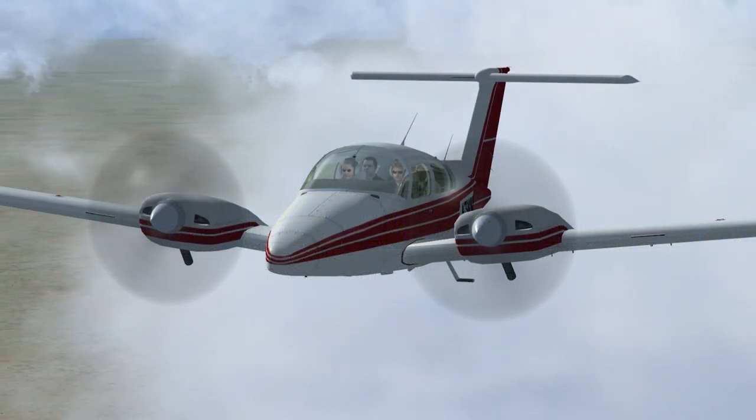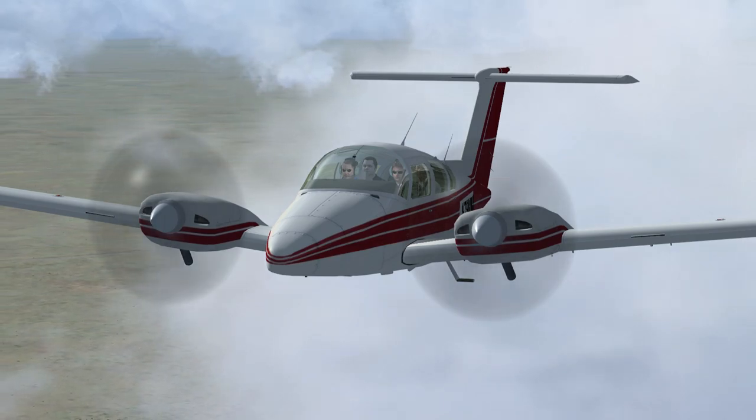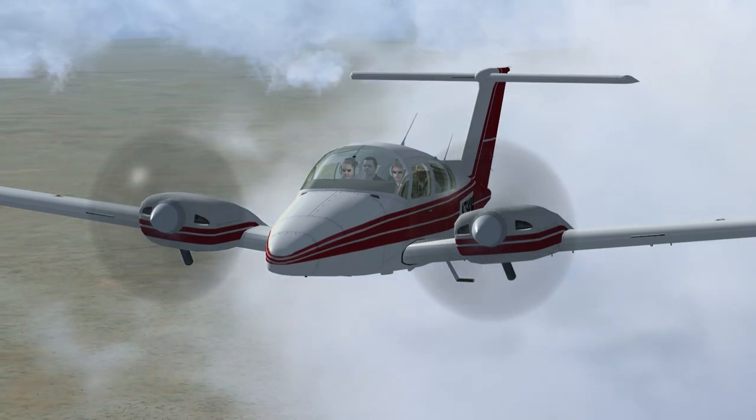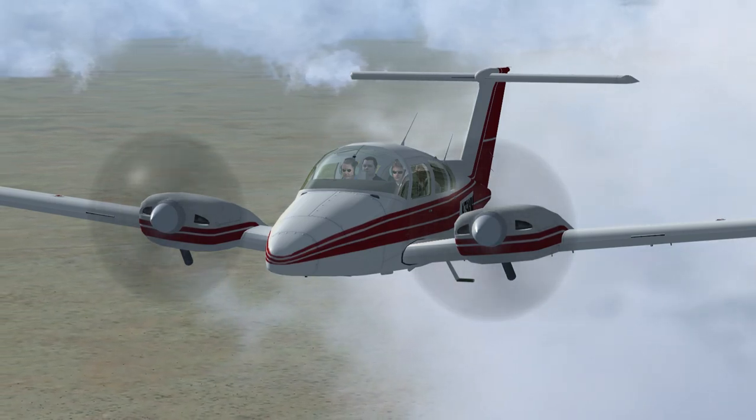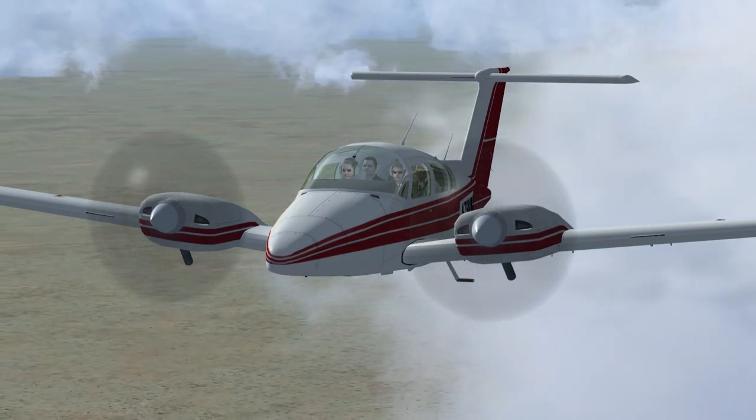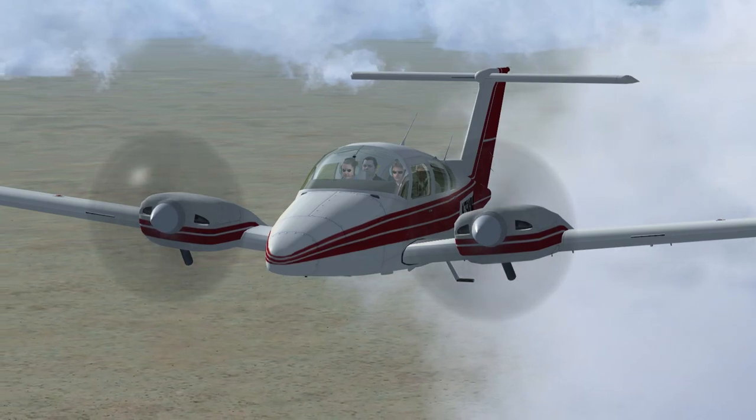Beech November 79 Mike to Salt Lake Center. Roger. Descend and maintain 4,500. Continue on course using my own navigation. Contact Billings Approach on 119.2. Squawk 1202.